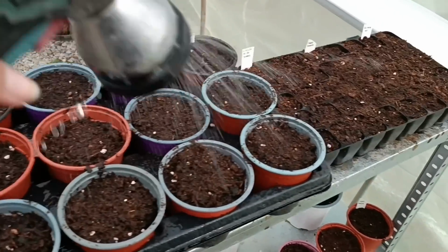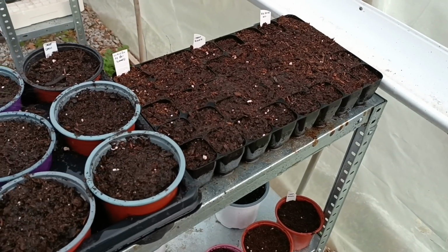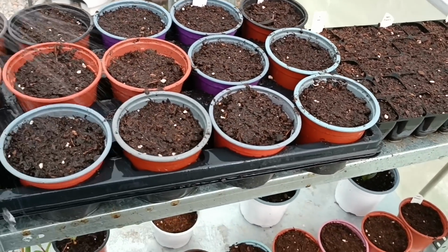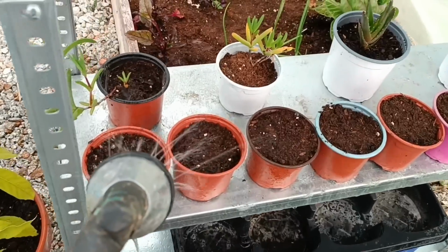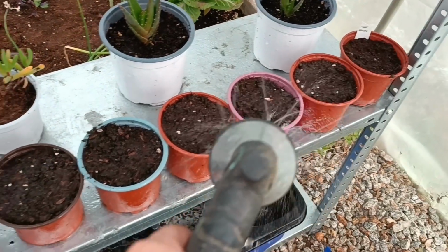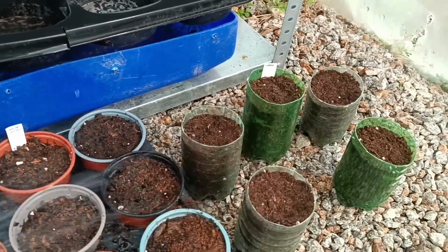So, finally got some seeds done. We have some lettuce, cherry tomatoes, a Portuguese tomato called Coração do Boi, which is a very meaty tomato. Got some cucumbers, chilies, and some sweet melon. So exciting, summer's on the way. And then we have some watermelon and some pumpkins.